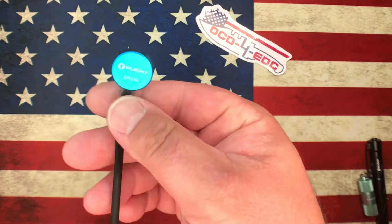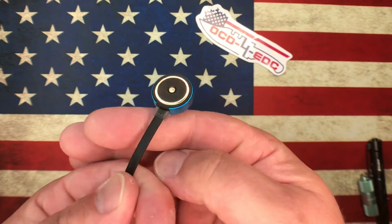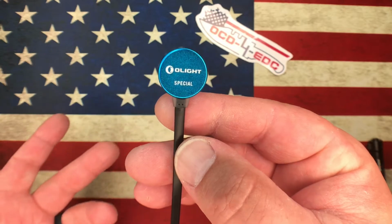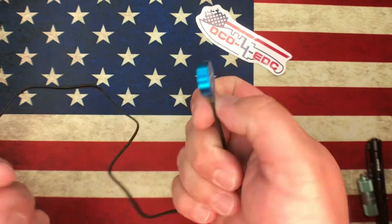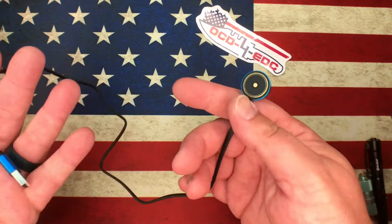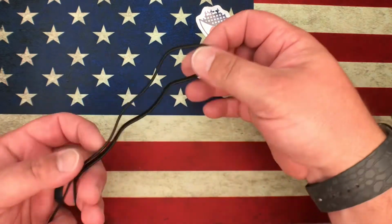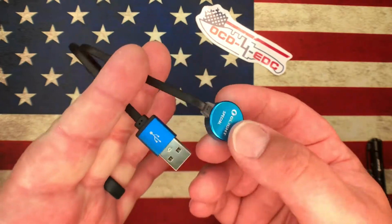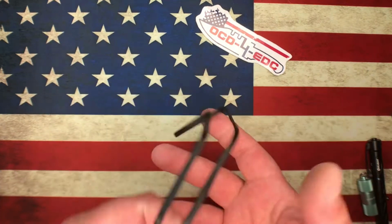I'm not 100% sure why, but it has the same Olight style magnetic charger, and they say "special." Obviously there's something different about these chargers. I'm not sure what is different about it. Maybe it's just a different voltage or something. I don't know what's inside this charger, because the voltage coming out of your USB is going to be the same. But anyway, it does require a different charger, which is kind of a bummer, but not the end of any worlds, but super cool light.